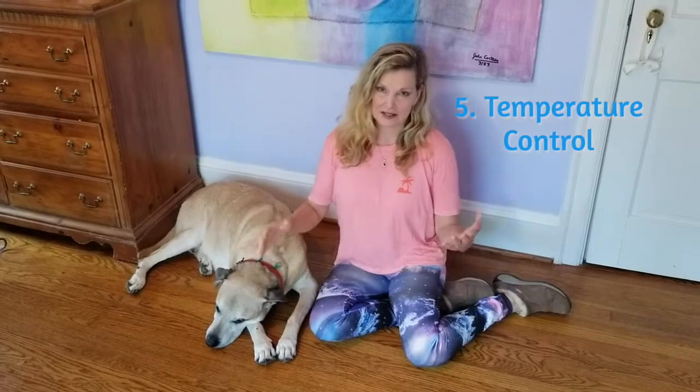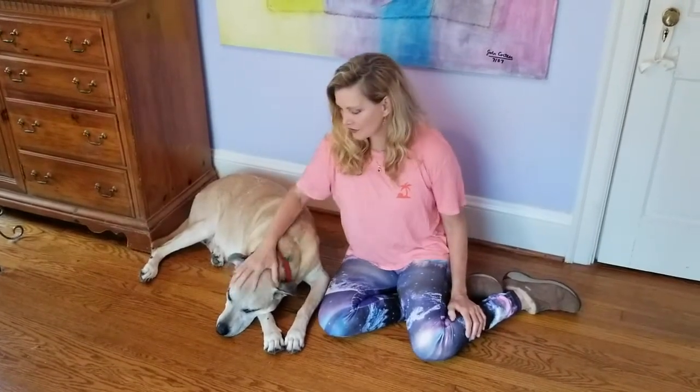Tip number 5, temperature. Older dogs in the summer may get hotter than younger dogs, and in the winter they may get colder. So just make sure that they're comfortable as far as the temperature goes. If you got your house super cold because that's the way you like it, make sure they've got a little blanket to curl up on in the summer. Or in the winter, if it's cold in your house, make sure that they've got their blanket. Or in the summer, if your house is kind of warm, you like the windows open and fresh air, then just make sure that your dog has a fan or someplace that he can get cool, because they may not be able to regulate their temperatures as easily as when they were younger dogs.